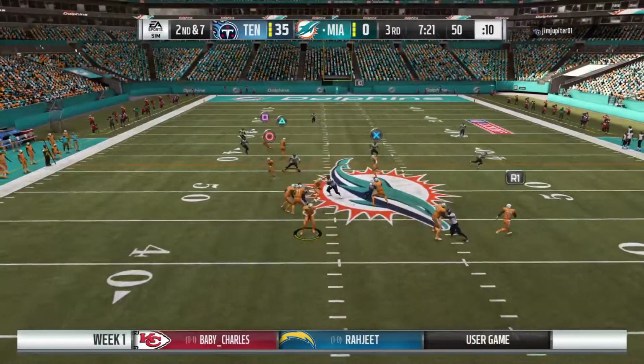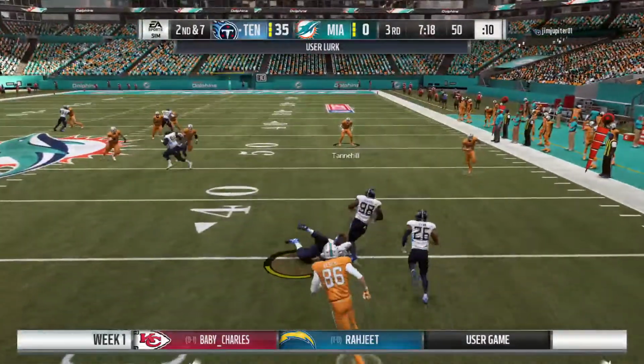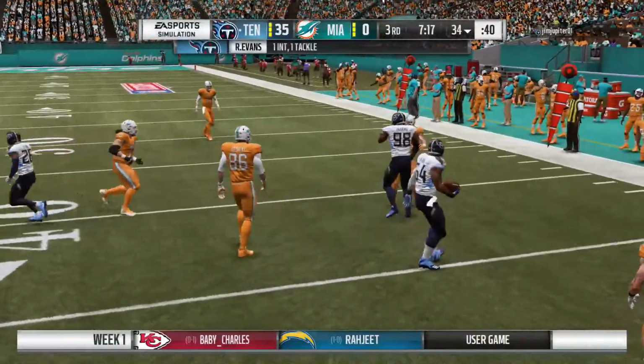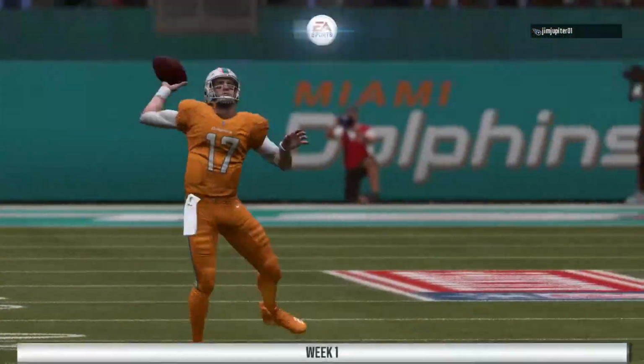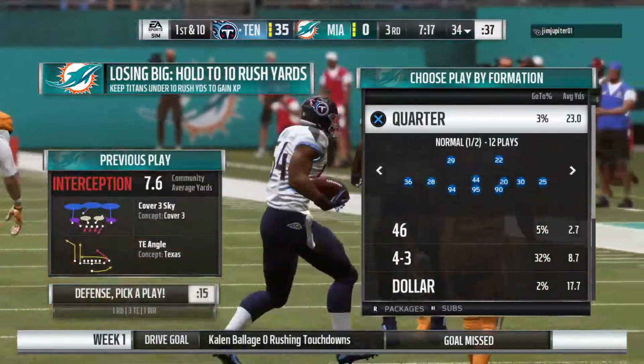From the 50, it's Tannehill. Forced out to his left. And his pass is intercepted for the 4th time today. Picked off at the 36. And his guys are going to take over at the 34-yard line.